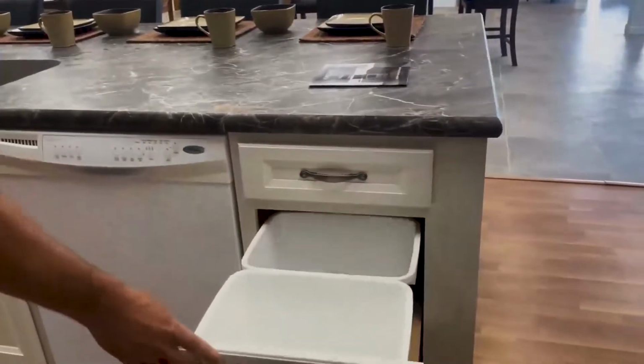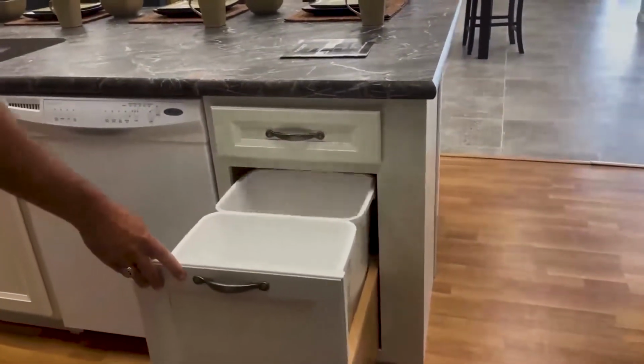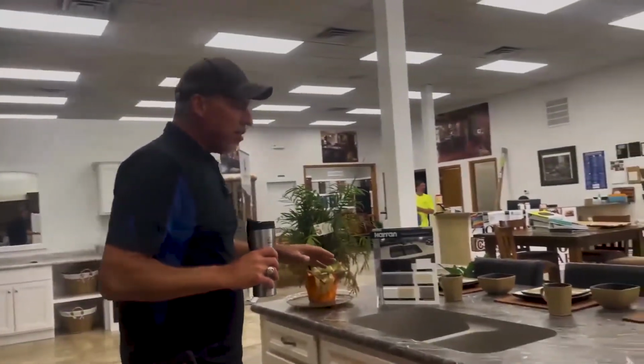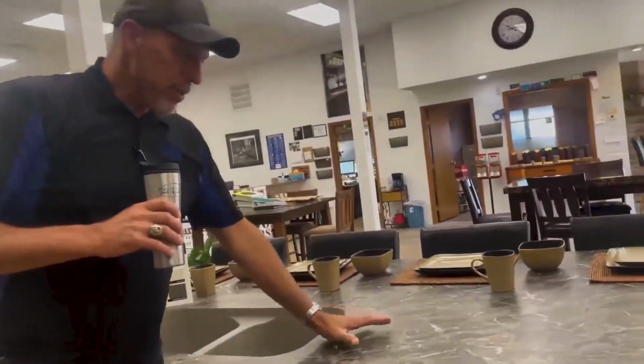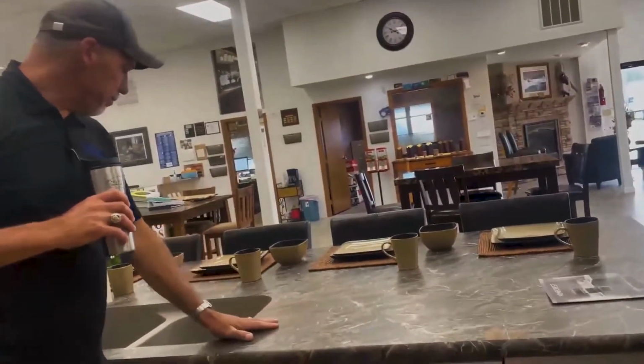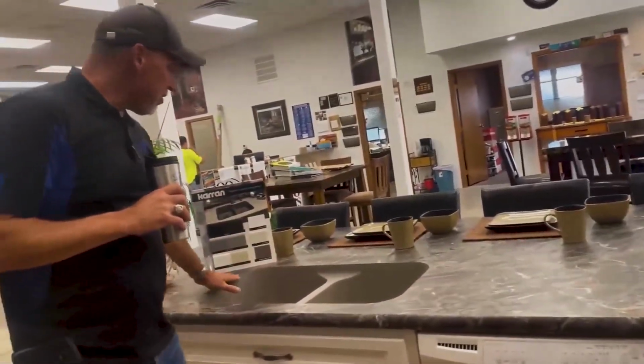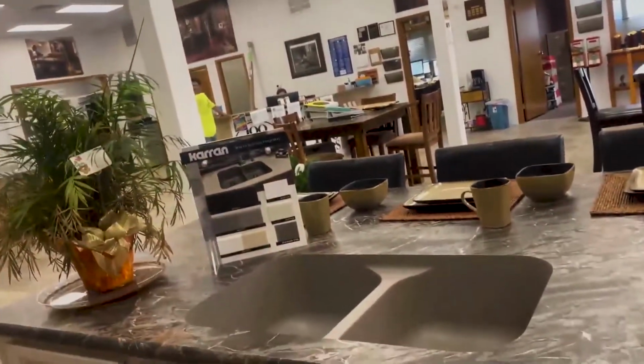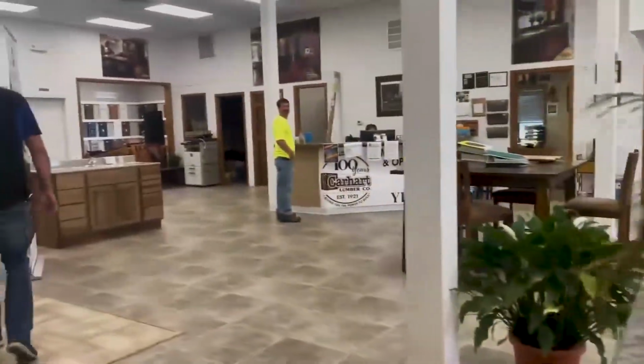You can do the raw waste units. They have the big pantries. These are laminate countertops, so this is what most people are used to seeing. This is laminate, but you can still mount your sinks in the laminate top so they're flush. Different colors. Laundry rooms.